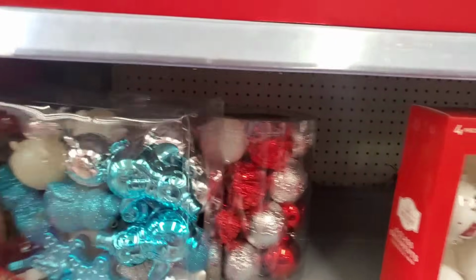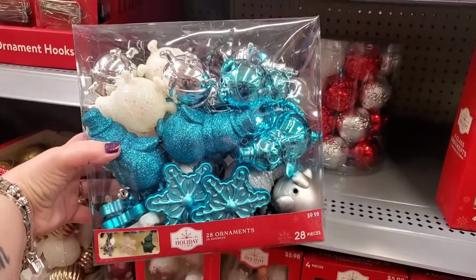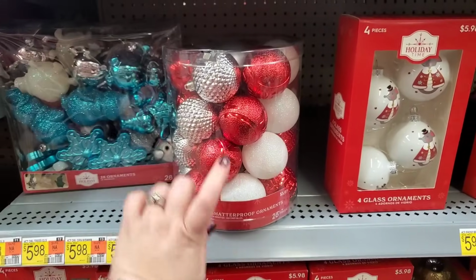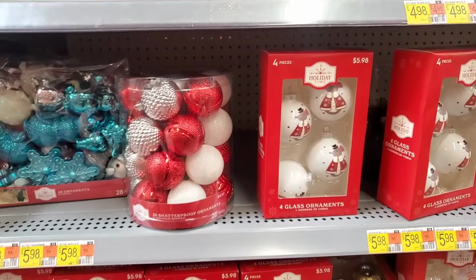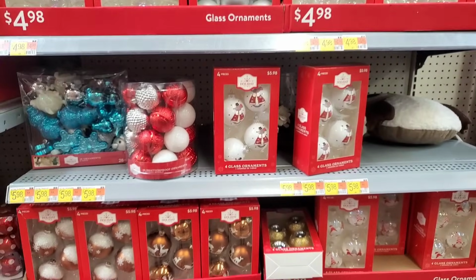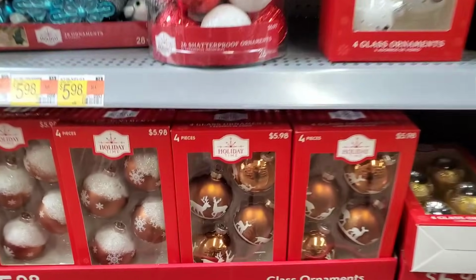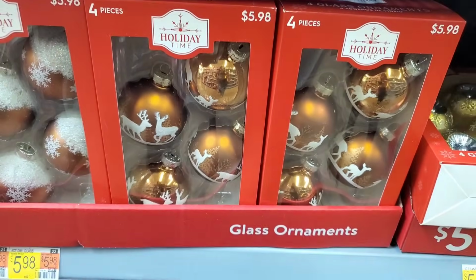Let's take a look at these. Oh my gosh, they're penguins. How cute, for $9.98. $6 for their shatterproof ornaments. Once again, the Dollar Tree for the win, you guys. A dollar cheaper, and their ornaments are just as cute. I think they actually give you 30 ornaments, if I remember properly. Look at these. These are really beautiful. This color is so gorgeous.